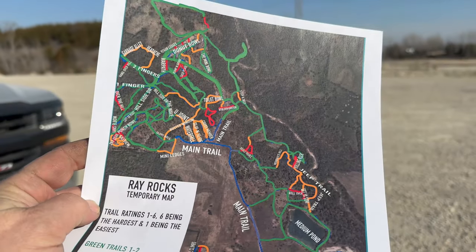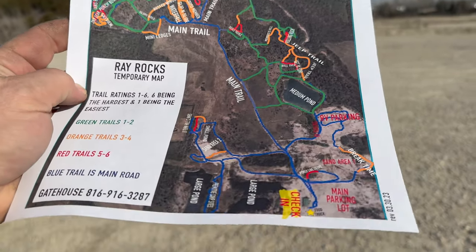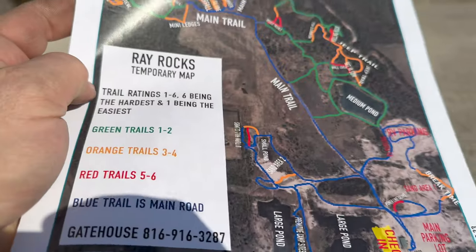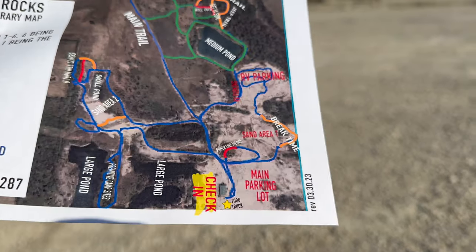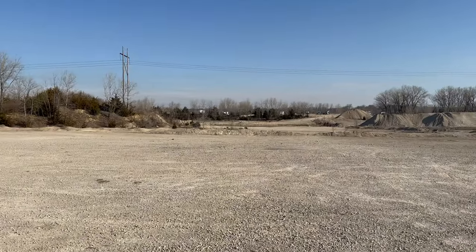Here's a look at what the current trail map looks like. There are quite a bit different trails. They have the difficulty levels on here. Down here in yellow, that's where I'm at right now. Looks like there's a good campsite down there.